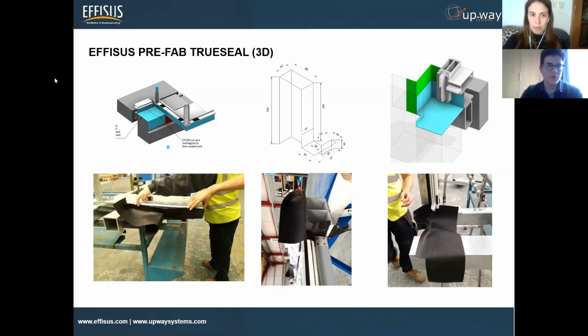So I was just saying here we have another couple of pictures. This is some example when it comes to the factory production. As you see, as I mentioned, these are sort of handmade, tailor-made pieces.